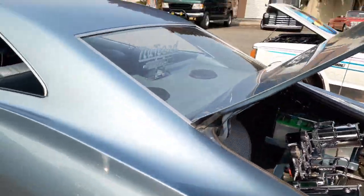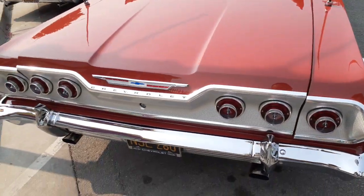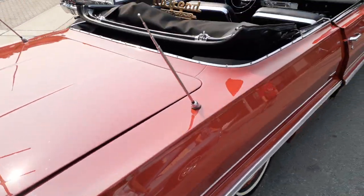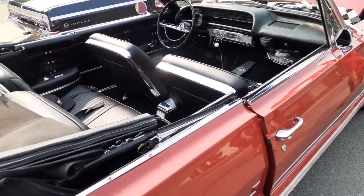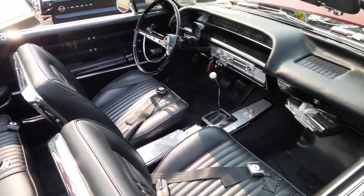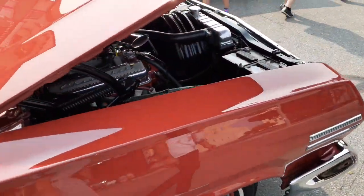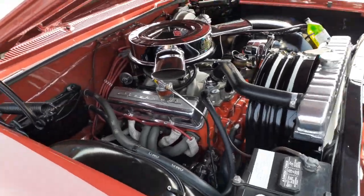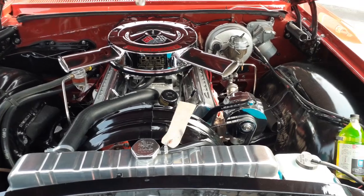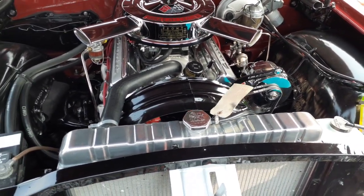So nice. New Train car club. This one, so 63, I think. This one nice, convertible. Yeah. 63. Nice engine, look at that. Turbo jet. Nice. Octoclean.